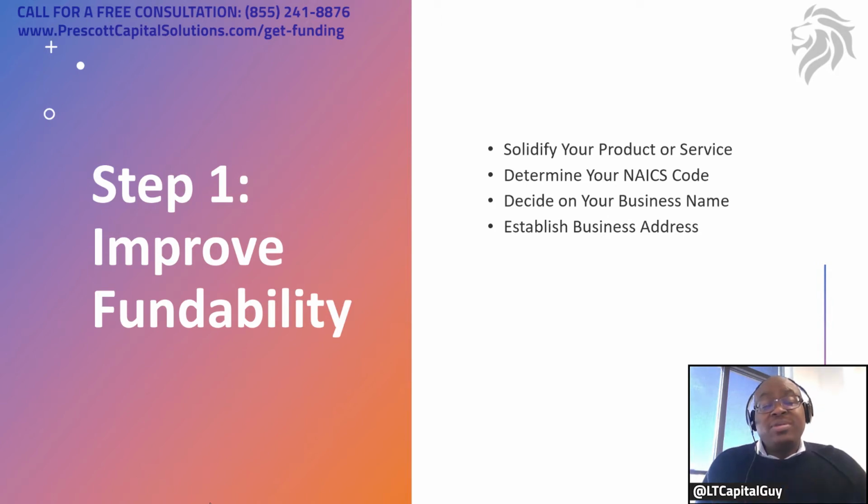But some of the things that you can do, some people use their home address. It's up to you. We live in a society now where there are a lot of people that are working from their home residence, and that's fine. I wouldn't recommend that as the first choice, but if that's all you got, I know people that are getting approved for funding with their home address. Again, this is just the era that we're living in now.